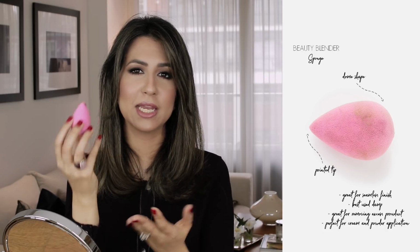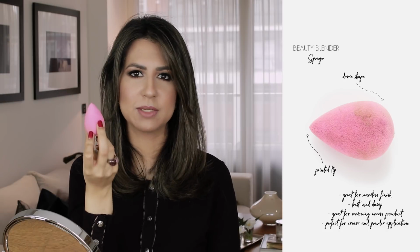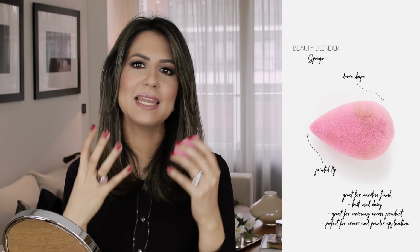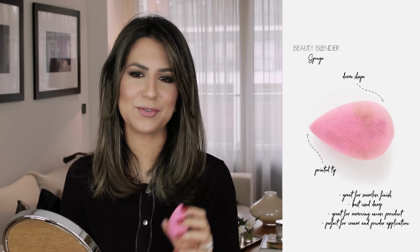I just dip it into a loose powder, pack that powder onto my face. Even with a damp beauty blender, it packs on really, really well. Leave it on for a couple of seconds and then just use a brush like this, for example, to just dust it off.